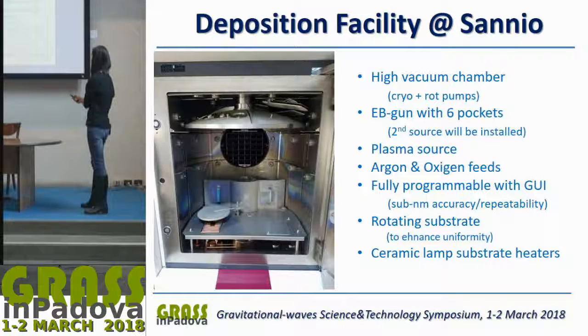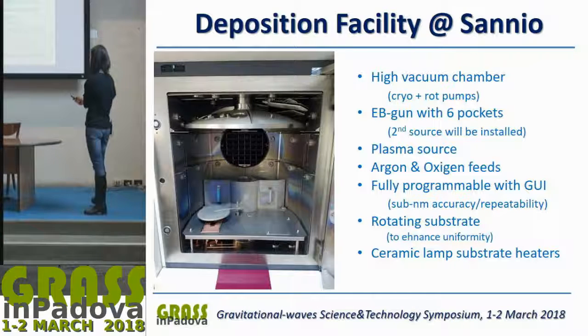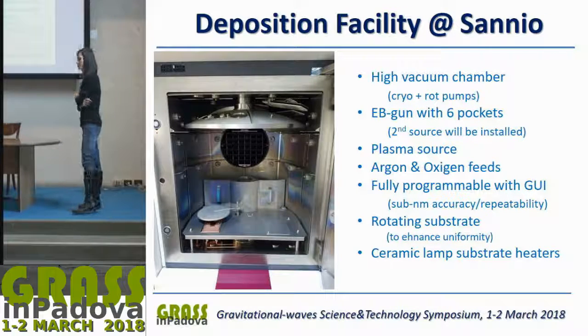This is the support for substrates. We have a support for 1, 2, and 3 inch substrates. And this support can rotate to enhance the uniformity all over the chamber. And we also have in this machine ceramic lamps over here for deposition at higher temperature. So they heat the substrate and we can deposit material with the heated substrate.